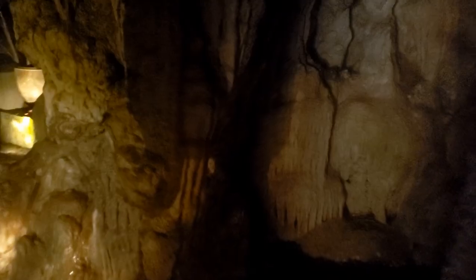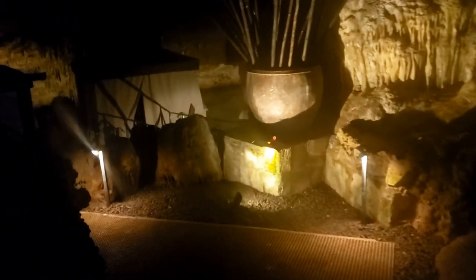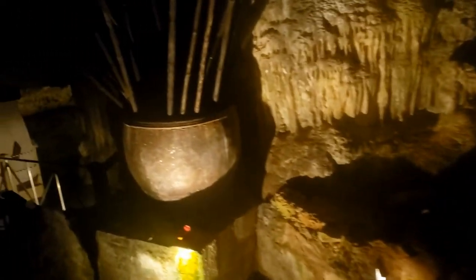We're now entering the underground spa cave. It's very quiet, very dark, very peaceful inside. Ahead you'll see the canopies. The treatments are all on platforms over the water.